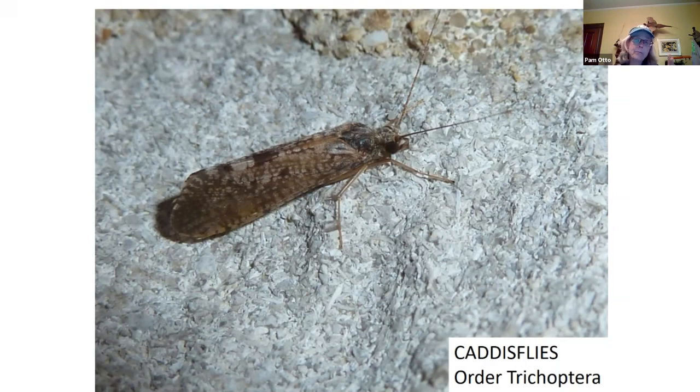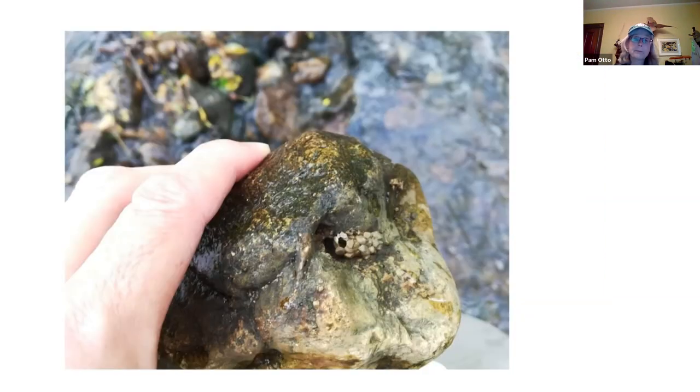And you might recall that the name Lepidoptera means scaly wings. Lepidoptera are our moths and our butterflies. They have little scales on their wings. Maybe if you've picked one up, you've noticed you get little bits of dust on your hand. Well, instead of scales, caddisflies have little hairs on their wings. They do look very moth-like. And in fact, they are sort of an aquatic version of a moth.